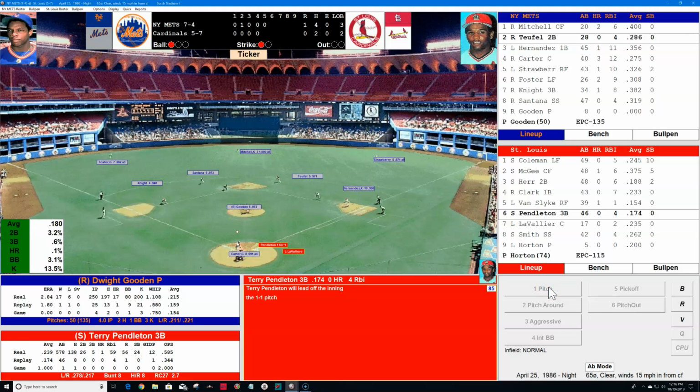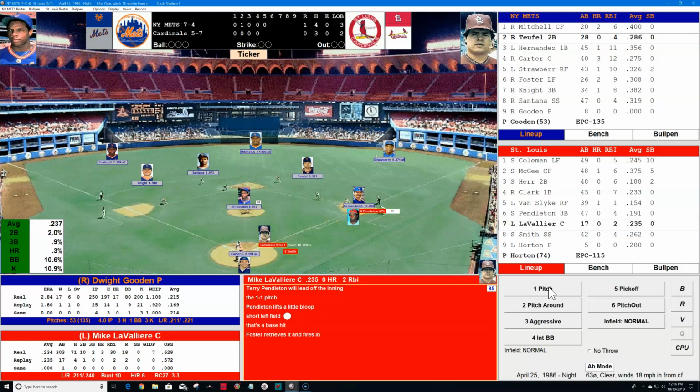Here's the pitch to Pendleton. He bunted his way on last time. This time Pendleton hits one, a little blooper to short left field. That's a base hit. Foster retrieves it and fires it back in. Pendleton, that's his second hit of the game. And now here's LaValliere, who's 0 for 1.